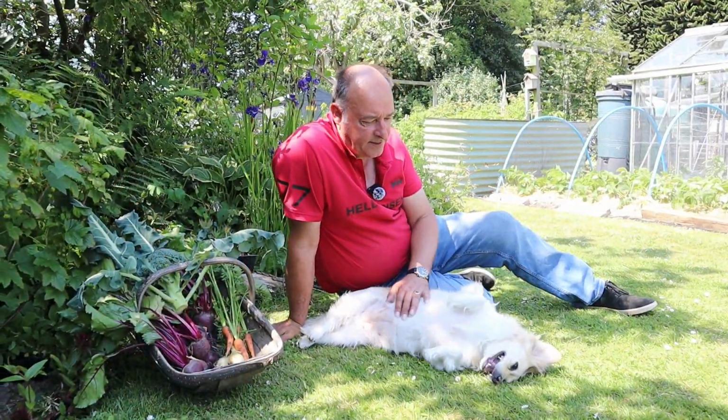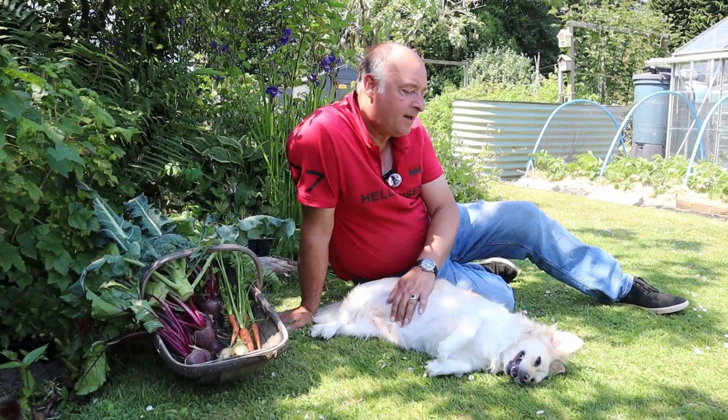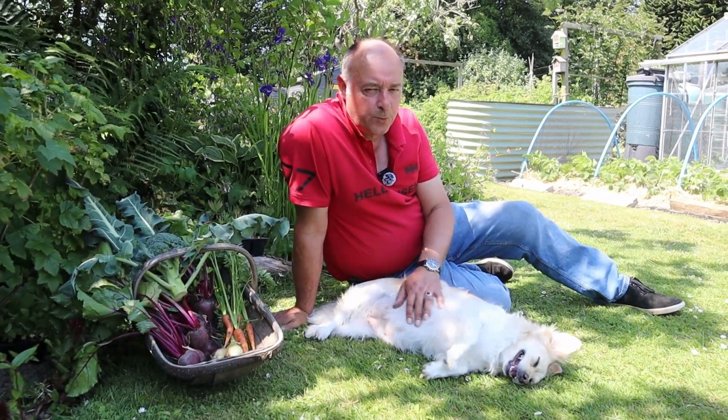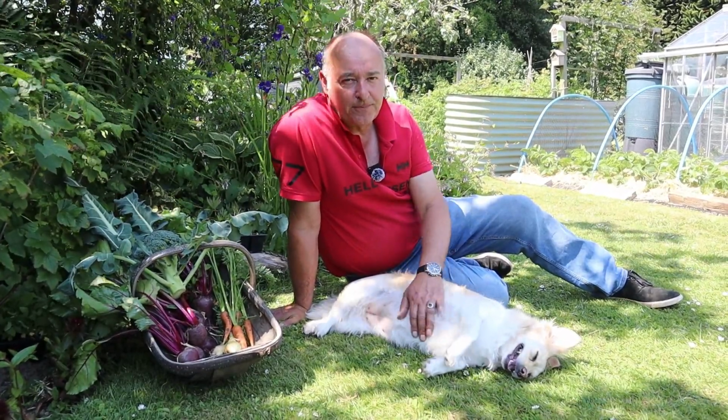We've found a really lovely shady spot here, haven't we, Poppy? And we do need it. It has been really quite a warm day today. That breeze is most welcome.